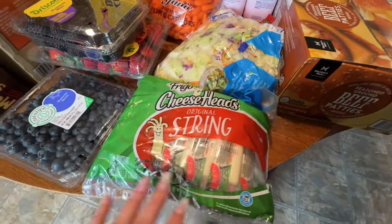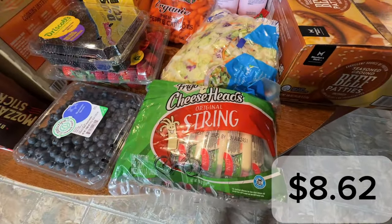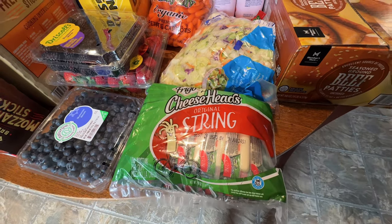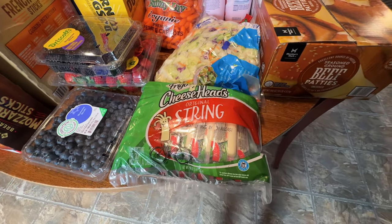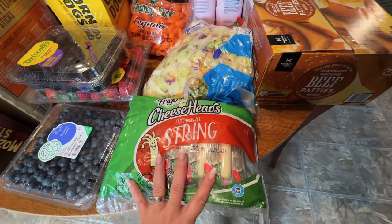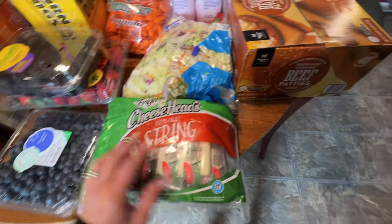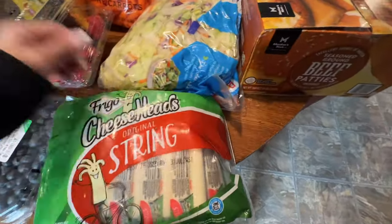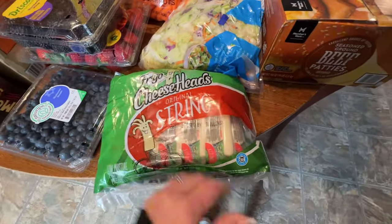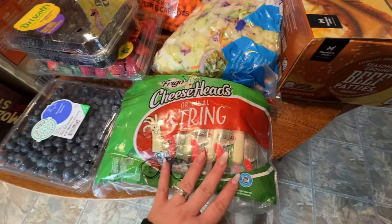All right, so I got a big thing of string cheese. If I have time, I'll put the price down below, but I don't know if I can do all that yet. If I can, I will put the price down below. For the string cheese, I don't remember how much this was, and I don't even know if they say how many are in here, but this is just a bigger pack. So this should be good for the month.